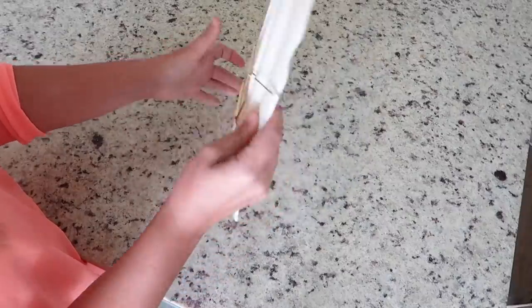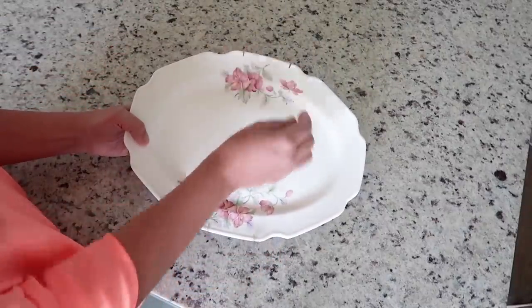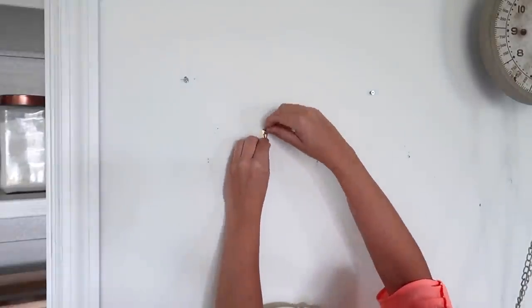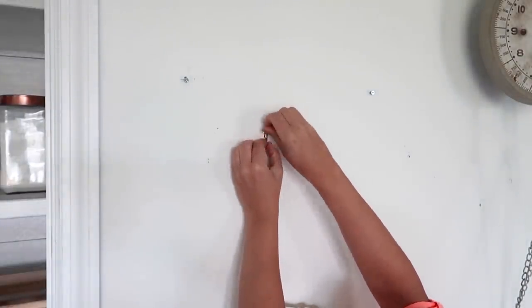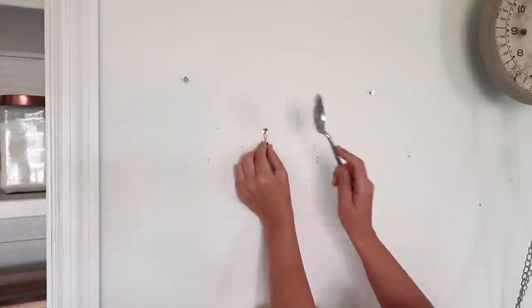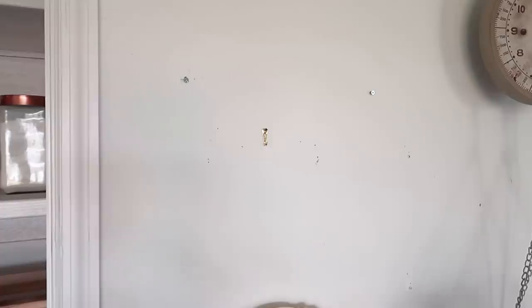It comes with a piece that you secure to the back of your plate with four hooks, and it also comes with the hanging hardware that goes into your wall. Definitely a hammer would have been preferable for this, but a spoon also can do the trick.